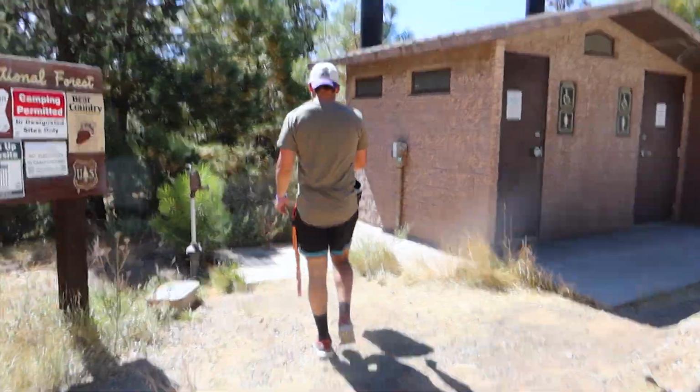So it's finally time that we pack up and start leaving. Right now we are walking to fill up a bucket full of water to put out our fire pit.